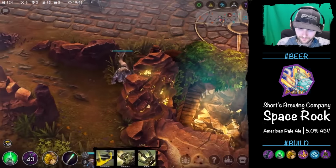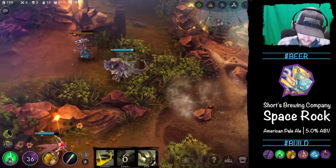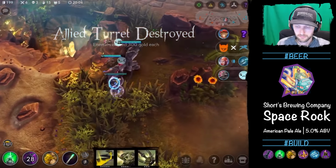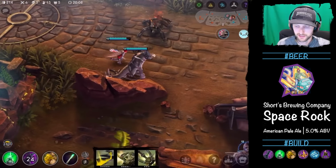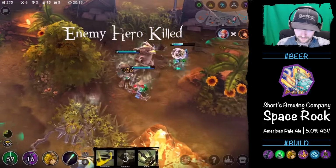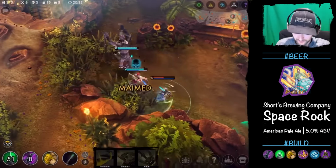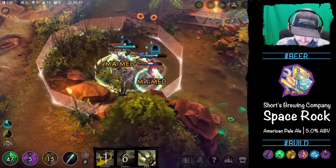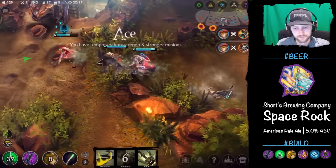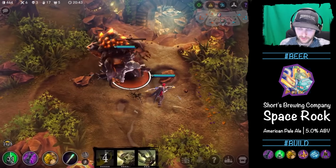Oh shit. We can't. We're having trouble fighting them right now. They're like so tanky, we can't fight them. Alright, now we do Kraken without the fear of getting it stolen. Whoops, I totally missed.